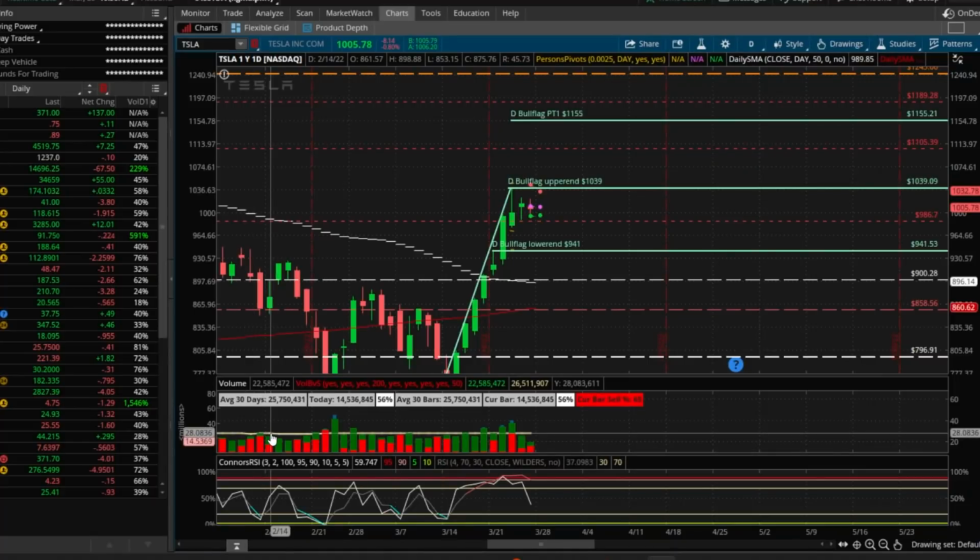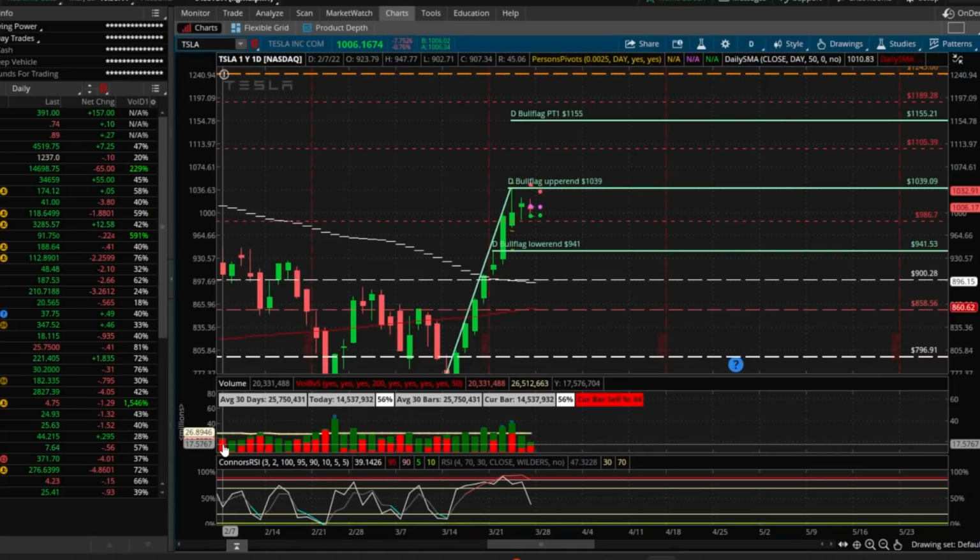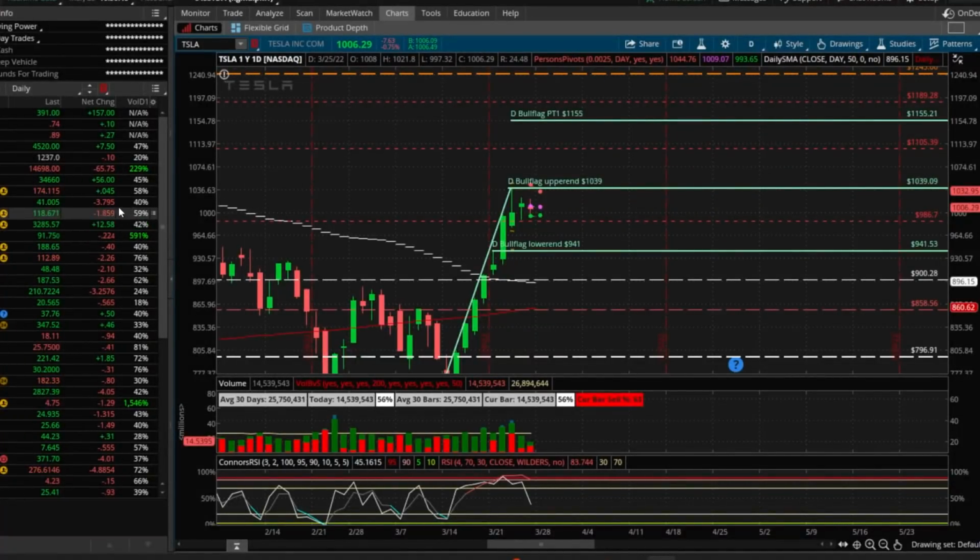Let's take a look at the overall market here. I see that the NASDAQ is slightly red. The volume is huge, 229%. The Dow Jones is about 45% in volume, even though it's slightly green. So Dow Jones is also consolidating. The NASDAQ has a little bit of volume, but is also just pretty much consolidating.